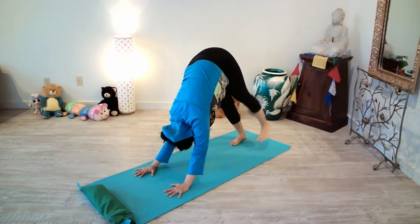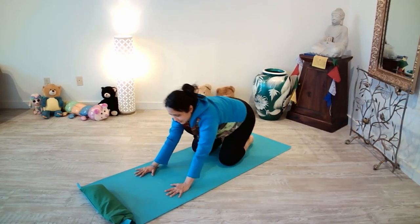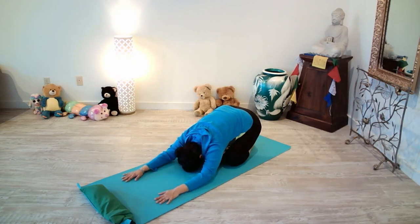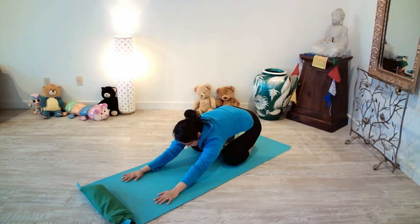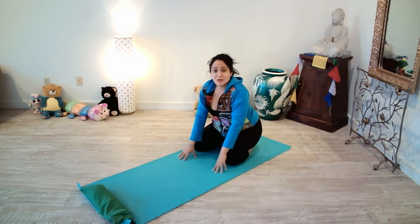And relax that leg down. Bring your knees down and rest your head down in resting bug pose right here. Breathe deep breaths here. Inhale and exhale. Inhale and exhale. Great job, joyful kids.